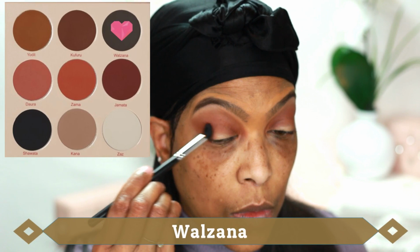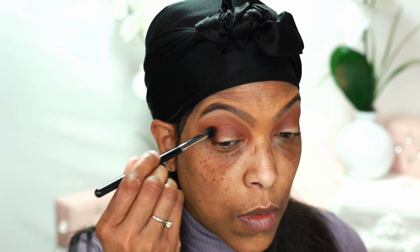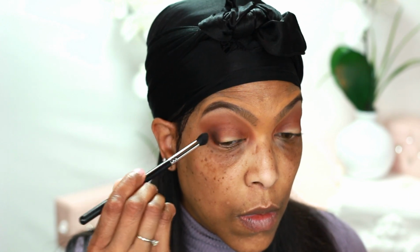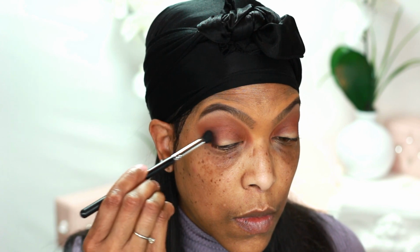So far, so good. And now I'm using the shade Walzana, and I'm starting at the outer V and just sweeping this into my crease area, just a little bit more tightly this time around though, but just starting with the outer V and sweeping it into that crease.